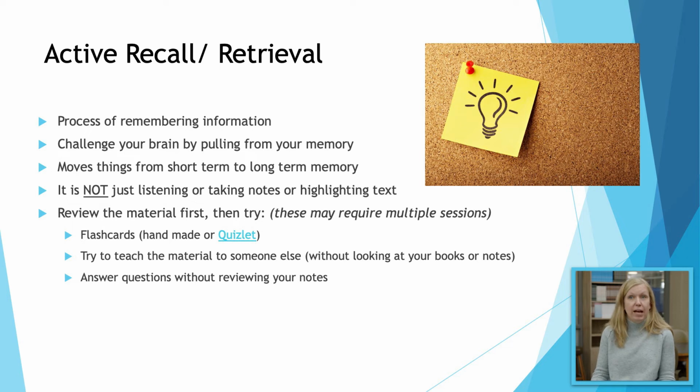One example might be flashcards. So you can make your own, go to the store and buy index cards. A lot of students like websites like Quizlet. There are a lot of other sites out there that you might utilize as well. Quizlet has some pre-made flashcards, and then you can also make your own.